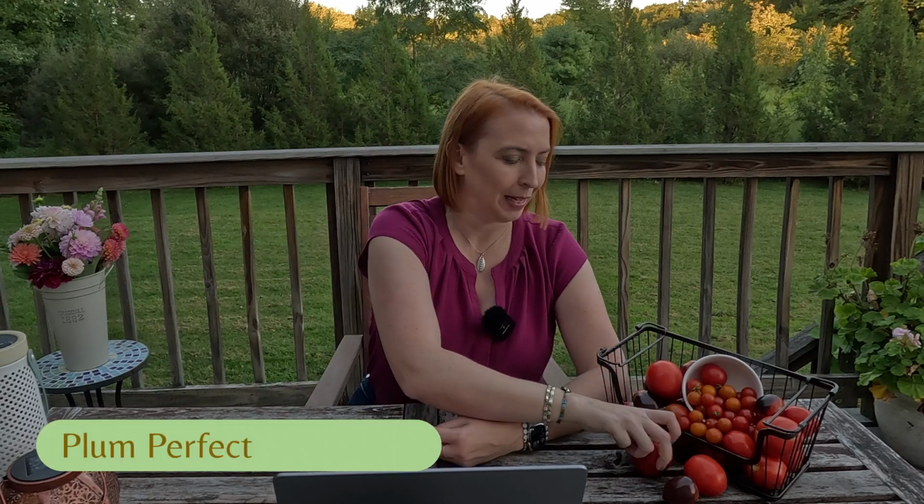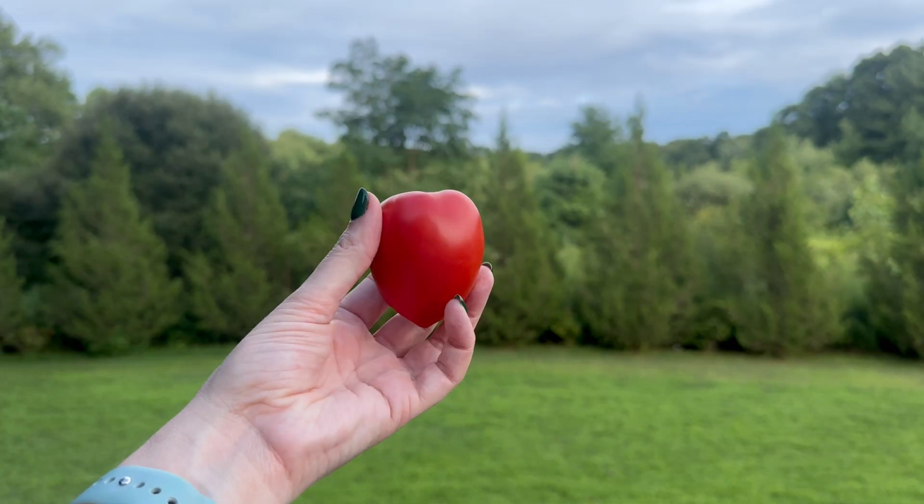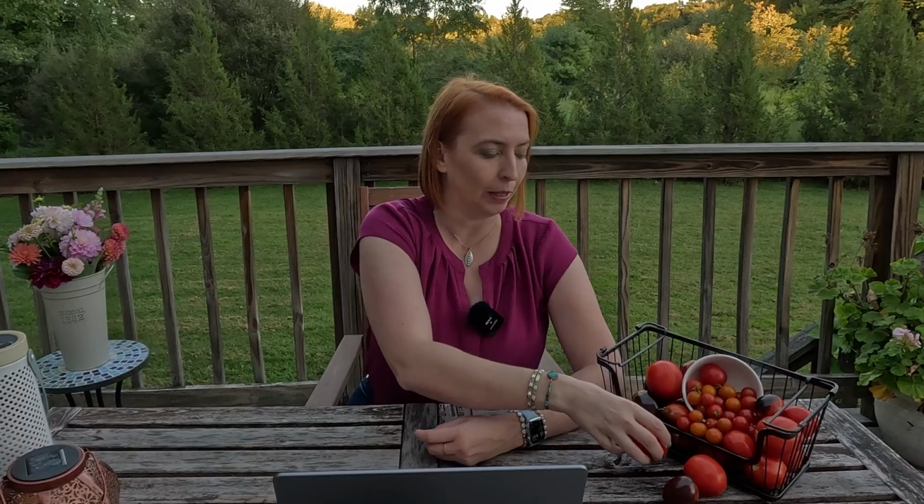So the Plum Perfect is my forever grow paste tomato. A name is a game. It's just the most beautiful, perfectly plum-shaped tomato. It holds up nicely on the counter. If you're starting to harvest them, they come in a quite big swoop, as you know it from determinate varieties, but they also last on the counter for a while. So you don't need to rush with your canning equipment to get them going. So it's truly perfect for sauces and salsas.